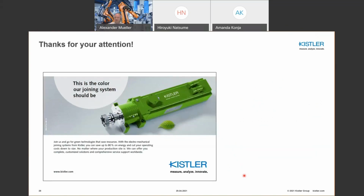So now I'm at the end of the presentation. You see here, our products are typically blue. Now it's green because of the environmentally friendly issue here. And I would say perhaps we have some questions remaining.